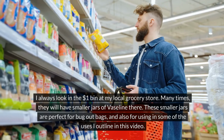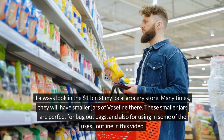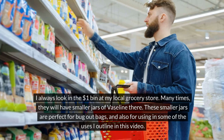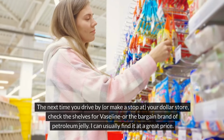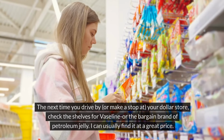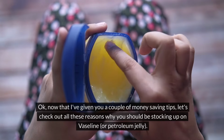I always look in the dollar bin at my local grocery store. A lot of times they'll have smaller jars of Vaseline there. And these smaller jars are perfect for bug out bags and also for using in some of the items I outline in this video. And the next time you drive by or make a stop at your dollar store, check the shelves for Vaseline or the bargain brand of petroleum jelly. I can usually find it there at a lot better price.